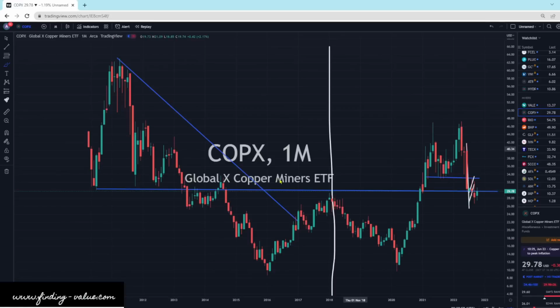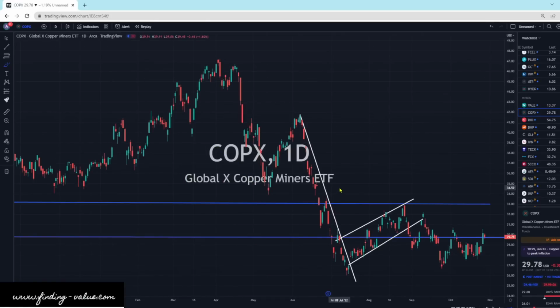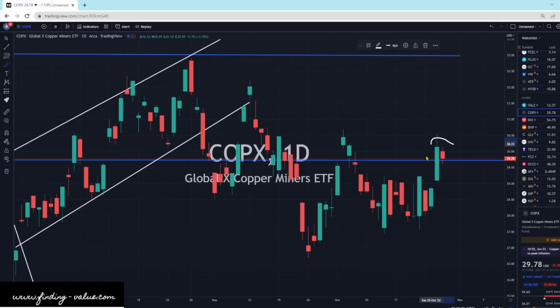Looking at COPX, down today, down 1.2%. It's a bloody nose from what I like to see. That looks pretty good from a bullish perspective for a continuation pattern higher. Think of it as profit-taking day. We're sitting on top of a support level. I say that looks pretty good.